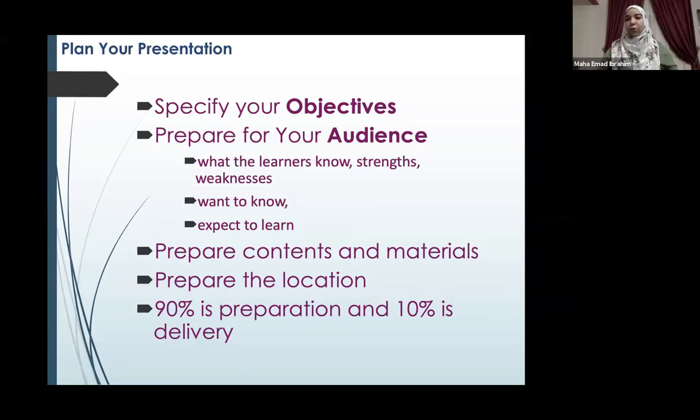You can do group exercises, but it's going to be difficult for people to discuss. Also consider the size of the group, how many you'll be giving the presentation to. With large numbers, you have to think of packaging ideas differently than if you have 5 or 6 participants. So you collect as much data as you can about the audience and the location.